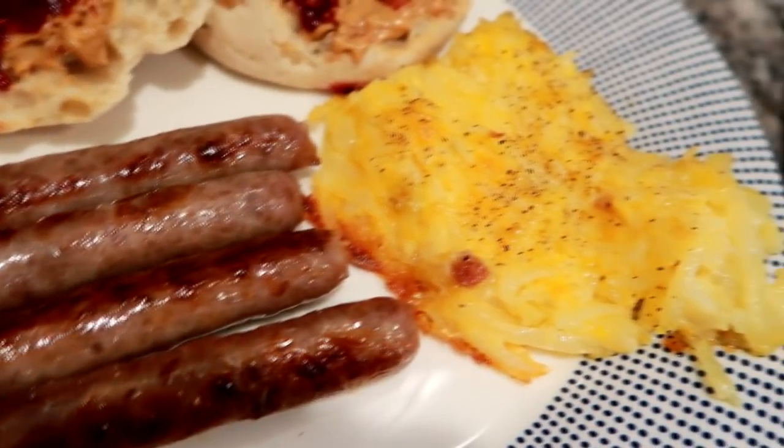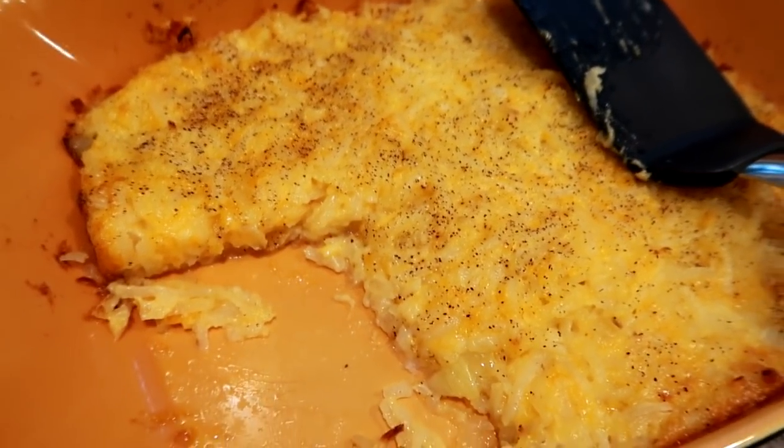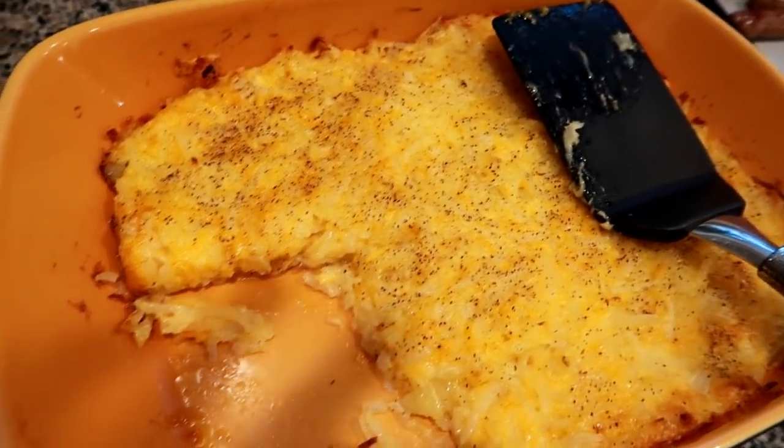Starting off this week, we had breakfast for dinner. I made a hash brown casserole. I do have a video on this, I'll link down below, with sausage and English muffins with PB&J.